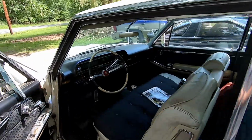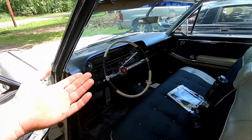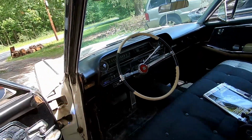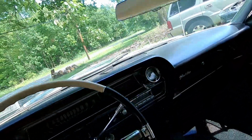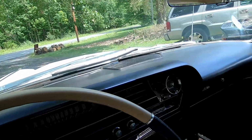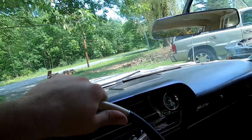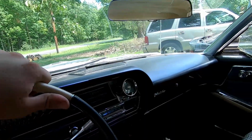If we go inside, I have to vacuum her out. But gravel driveway. As you can see, she's driven, and I love it. The dashboard has no cracks in it whatsoever. Very solid. It has a weird scratch from the windshield wipers that does not go away. Hopefully I can find something that can repair it.